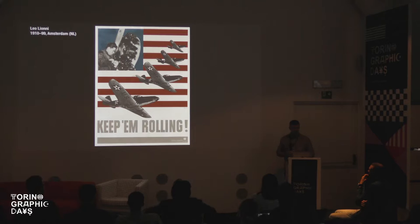So Leoni arrived in Philadelphia first and then later moved to New York City, where he worked as an art director for multiple ad agencies and also many magazines. He designed this modern and patriotic poster using photo montage for a very impressive client at the time, 1941, the US government.